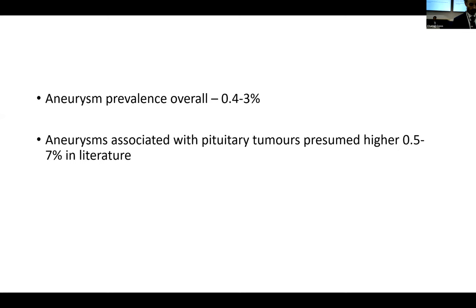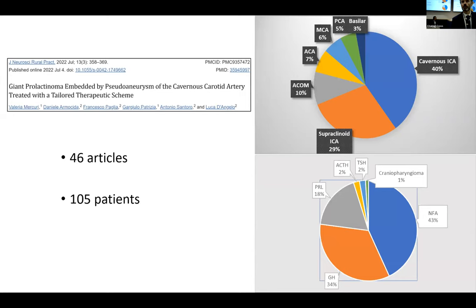The most comprehensive review of aneurysms associated with pituitary tumors that I could find was actually from our rather lesser known publication, the Journal of Neuroscience and Rural Practice. But it was a very helpful article and pretty useful, I think, and probably the best that we've got. So 4 to 6 articles included 105 patients. And when we're looking at the location of the aneurysms, then nearly 2/3, the orange and blue, is on the internal carotid artery, with most of it being in the cavernous segment, as we've seen in our cases.